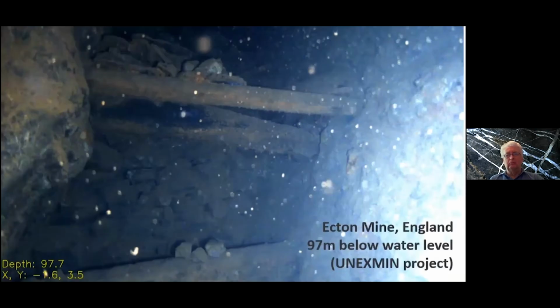This is an example of the challenges that we might find in flooded underground mines, where first of all we have the depth. This one is only 100 metres, but they could be many hundreds of metres deep. The timbers are ancient. In this case, we know that they're at least 160 years old, probably more than that. And the waste rock there is simply held up by the timbers, and we have no idea how safe it is.